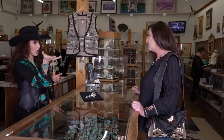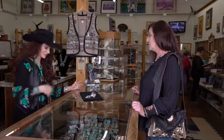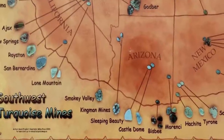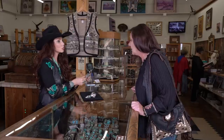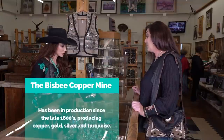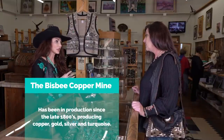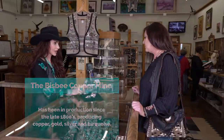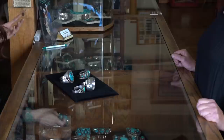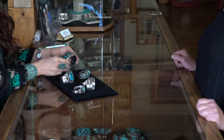And so some turquoise is higher grade than other turquoise. One of my favorites, guess where it's from? Arizona, yes. It's the Bisbee mine. Oh, that's beautiful. It is an exquisite turquoise. There's a lot of collectors that look at Bisbee turquoise. As you're looking at the beautiful coloration from the Bisbee, it's gorgeous. Oh, Bobby! I think I found my next piece.